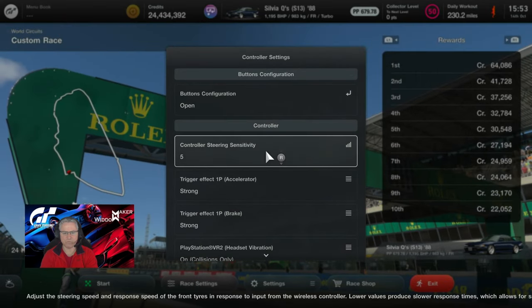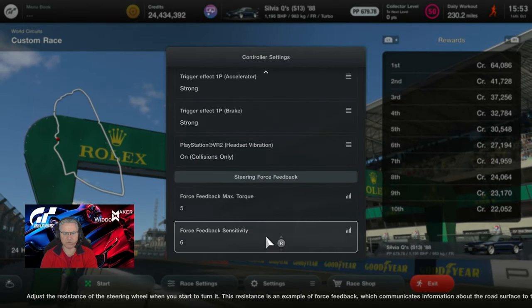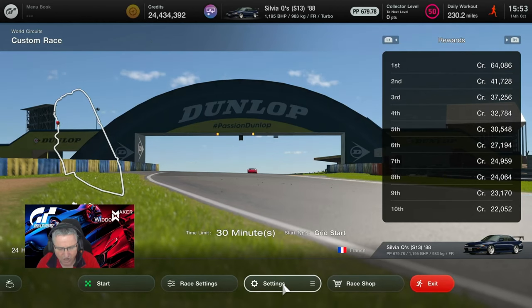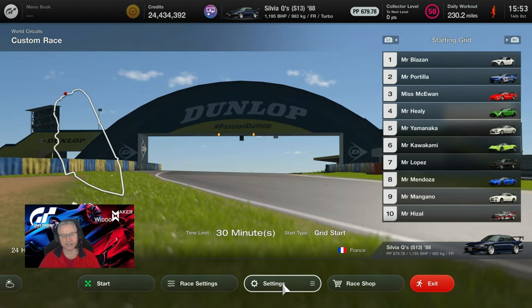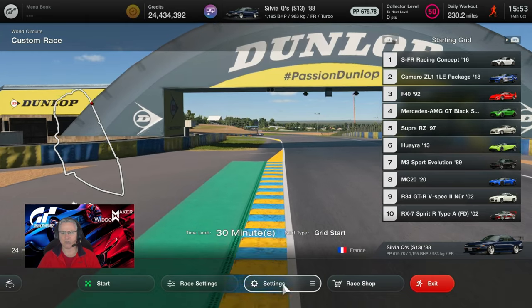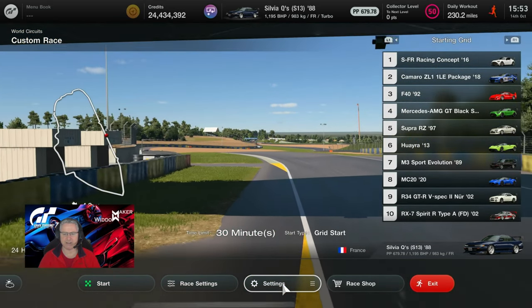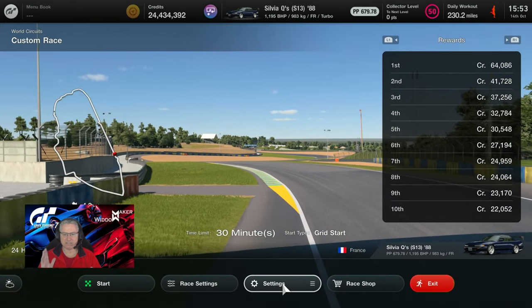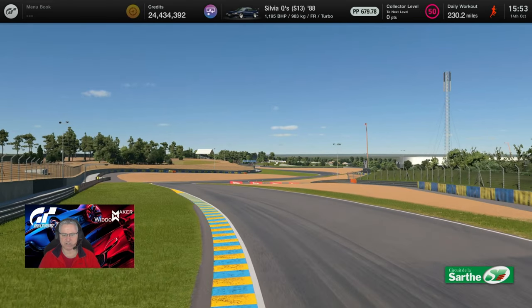Controller settings will be controller steering sensitivity 5, 4 speed back max torque 5, 4 speed back sensitivity 6. On the premise that I use a G29 and those settings are particular to me, they could be different for you, so feel free to choose what you want. So, custom race round Le Mans for 30 minutes. We've got potential 2 periods of rain, bang smack between 10 minutes and 20 minutes, with some drying up time and bright sunshine at the end.